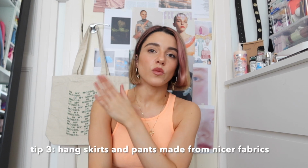Next to them I have skirts. I'm not a huge skirt and dress person, so a lot of my wardrobe is not skirts. This is the only section where you'll find skirts and dresses. So these are just a couple of skirts. Obviously you can't really fold skirts, so I find hanging them on the little hook hangers really easy. They're all neat and in one place.